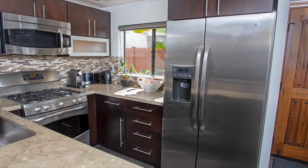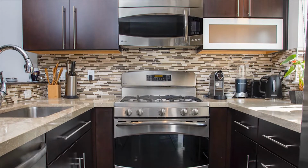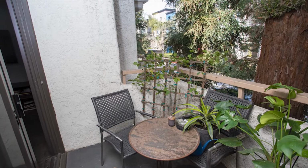Kitchen features stainless steel appliances, sandstone countertops, glass tile backsplash, lots of natural light throughout, and private balcony.